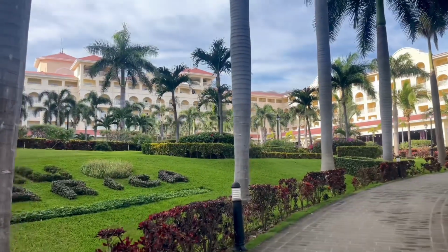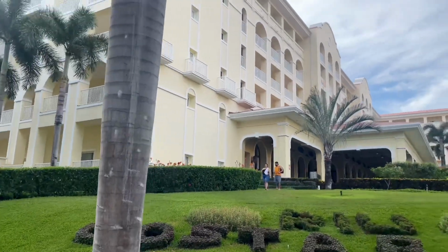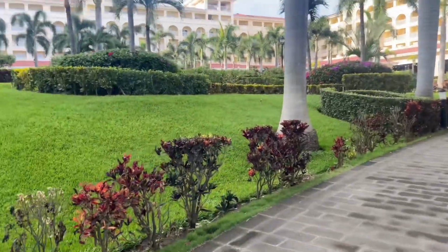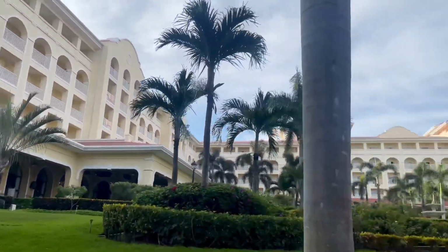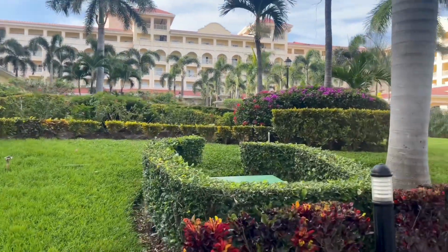They also have towels here for the beach and the pool. They will give you a card, and every time you want towels for the beach or the pool, you have to show your card and give your room number, and you have to return the towels. If not, you will be paying for towels. Okay, so just remember to always return your towels.